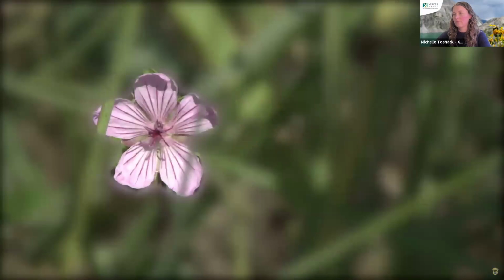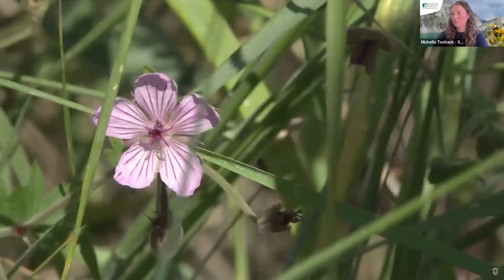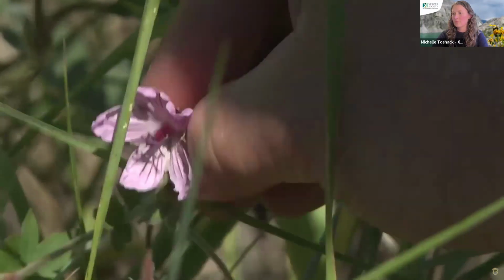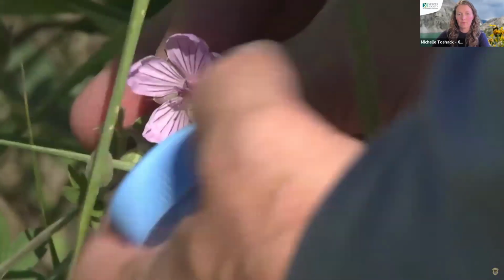Once you've collected your bee, another thing that's helpful to do post-processing is to collect a flower that you collected the bee on, and you can pop the flower into the vial with the bee you collected on that plant. So when you're processing the bee later, you remember what flower it was collected on.